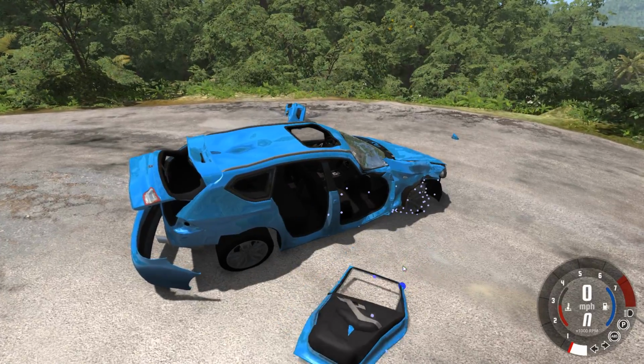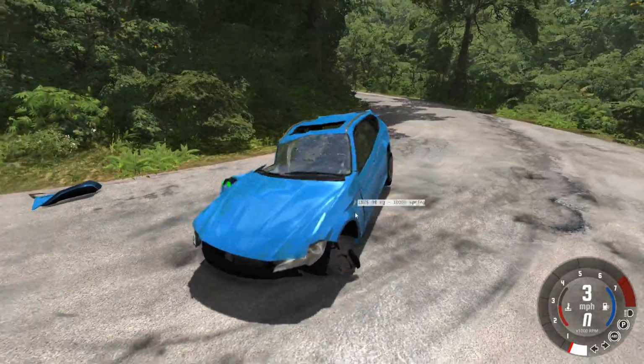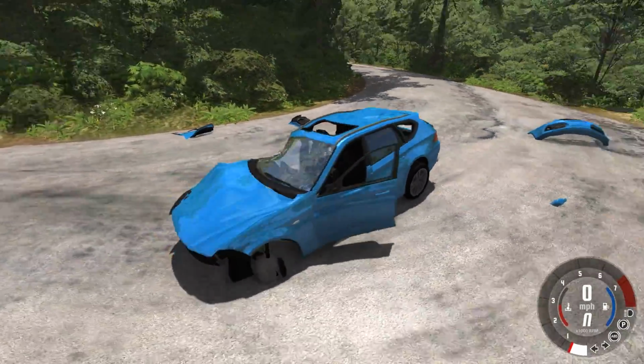Oh, it's attached at the bottom a bit. It just didn't look like it. Well, door's off now. Can also take this fender off. You don't need this anymore. Perfect.